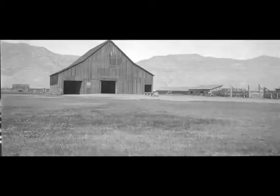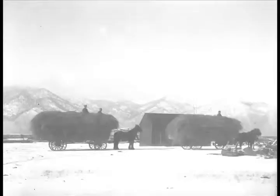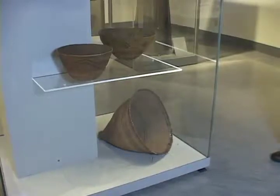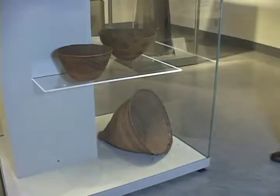Now you have to remember the setting for the collection of these baskets by Dr. Lee in the late 1890s was a time of transition for the Washo Indians. They had lost their traditional lifeways beginning in the 1850s with the settlement in Carson Valley and also at Dayton, and loss of their traditional lands to mining, but more importantly, ranching and farming. So for some of the Indians, they associated themselves with the ranches and farms, and at this time they were replacing their basketry with metal pots and pans and crockery. They were changing their weaving so that they could provide laundry baskets for the ranchers' wives.